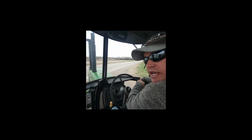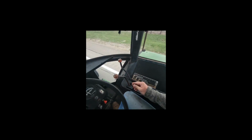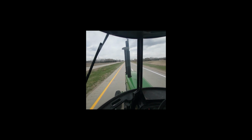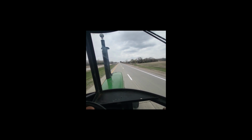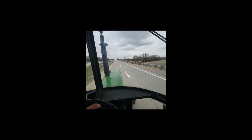Alright guys, we're in range D, the tall set. Slap her over into road gear, here we go. Just runs down the road real nice, guys. Good running tractor, sounds good, a lot of power, shifts nice. We'll flip around up here, it'll get downshifting.